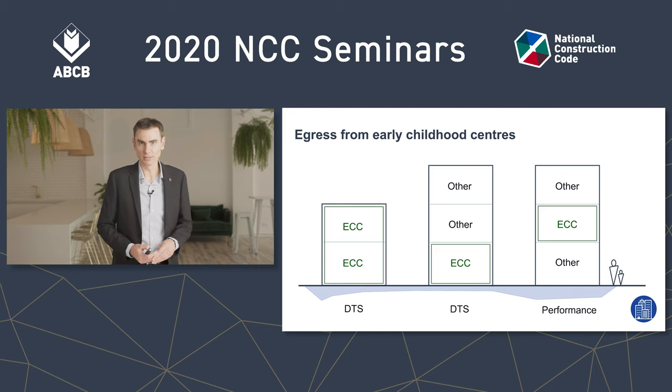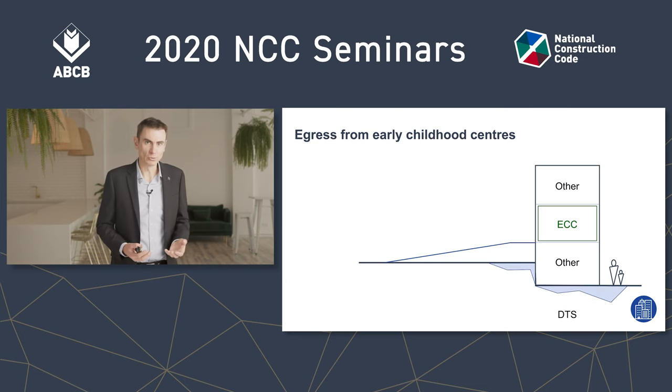The example in the middle on this slide has the early childhood centre on the ground floor of a multi-use building. So long as that centre is wholly within that egress level, then that also is a deemed to satisfy solution. But as soon as that early childhood centre loses direct egress, like the example on the right, then it doesn't comply with D1.18, and so a performance solution is required. Of course, if direct egress can be provided, say by the landform, or maybe a ramp or a combination of both, then this becomes a deemed to satisfy solution. You'll find this change in NCC 2019 Amendment 1.